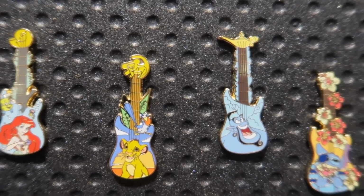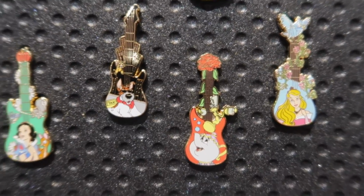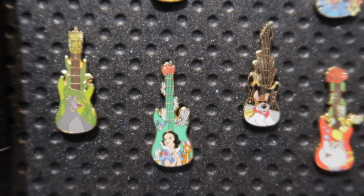It's a 10-pin collection, and it has some princesses. So, I think there was Snow White, there is Ariel, Pocahontas is one of them, and Aurora. Super, super cool. There's also some other characters. Oh, the Stitch one, beautiful. There's a Genie one, Mrs. Potts. You don't just see her in a pin like that. And oh, Dodger from Oliver and Company. I don't know, was that 10 I said? But they are just beautiful.